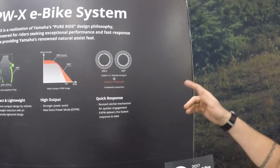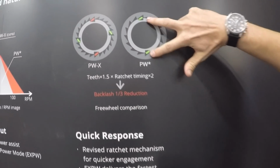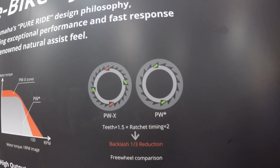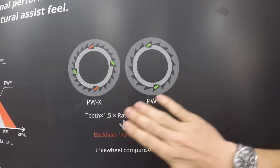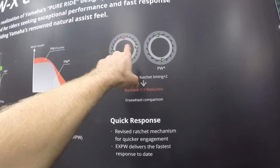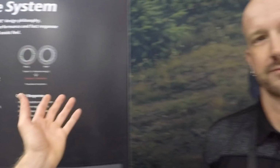So this system here, these are pawls that you would traditionally find in a system like a freehub body. That little green thing? Exactly. This is the PW series, and in the PWX, we've added red ones. We've actually doubled the amount there. And in addition to adding pawls, we increased the number of teeth on the ratchet ring itself. I was noticing that, yeah, there are more teeth. So this is when you hear someone with a fancy mountain bike, and it's because it's got more teeth. Exactly right.